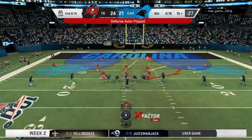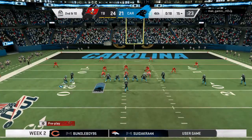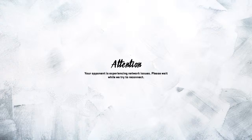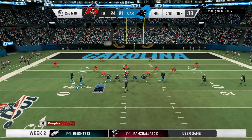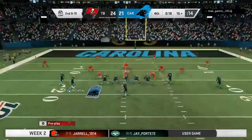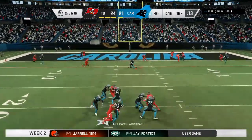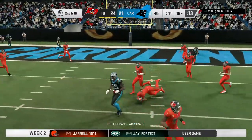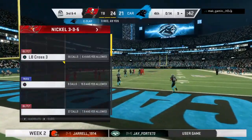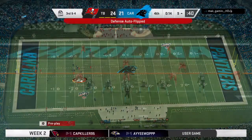Watch the twist. He'll look to throw. He's got a man, complete. It's Clay. Now the Panthers going to signal for their third and final timeout, as they stop it with 14 seconds to go in the game.